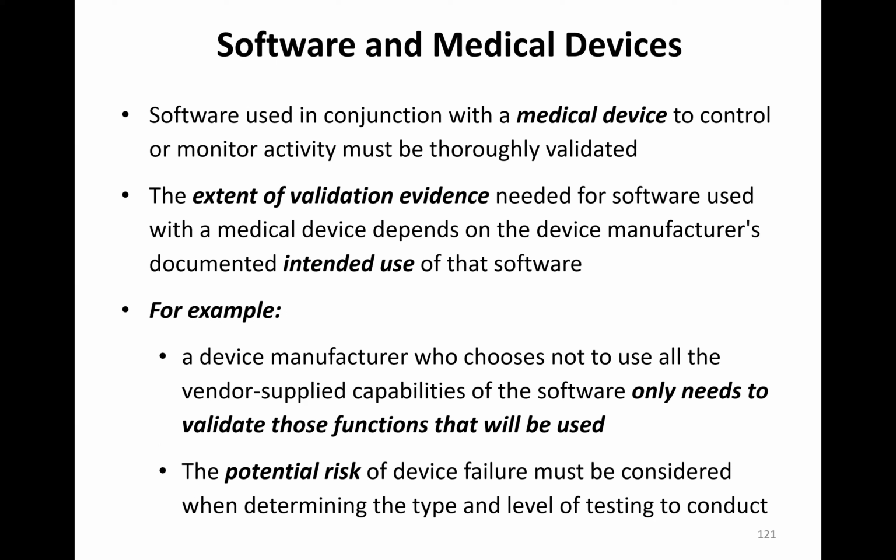Now let's talk about software and medical devices. Software used in conjunction with a medical device to control or monitor activity has to be validated. The extent of validation evidence depends on the device manufacturer's documented intended use of the software.